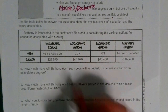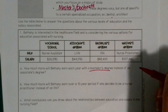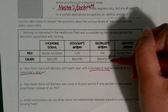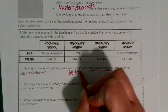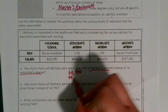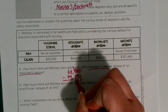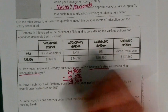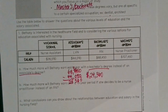So how much more money will Bethany earn each year with a bachelor's degree instead of an associate's degree? Well, a bachelor's degree is going to get her $68,450. And an LVN, for an associate's degree, she's only going to make $44,090. So if I want to know how much more, then I'm going to subtract that. So $24,360 more if she chooses to go ahead and do the 4 years of education versus the 2 years of education.